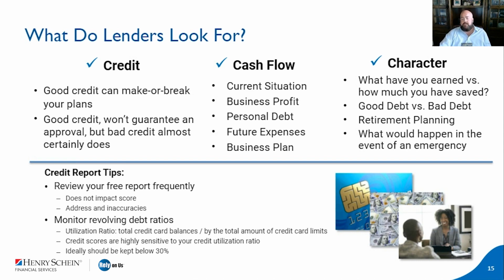These are the three key factors that they take into consideration for an underwriting review. If everything is in line here, we almost can guarantee an approval. Most of our lender partners operate at around 90% approval ratings for our clients. So again, these are all tools to get things in line to make sure that you are eligible.